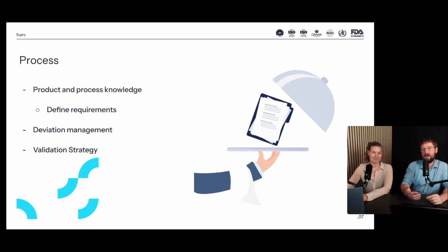But basically, starting out an audit, showing that you have the strategies, that you set your own requirements. Basically, you have the strategies in place, you have the product and process understanding, and that you know how to move on from there.